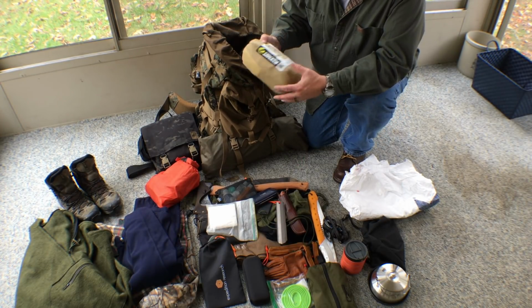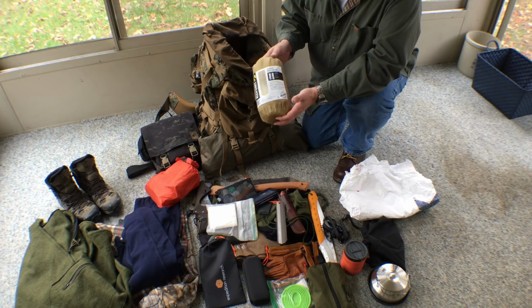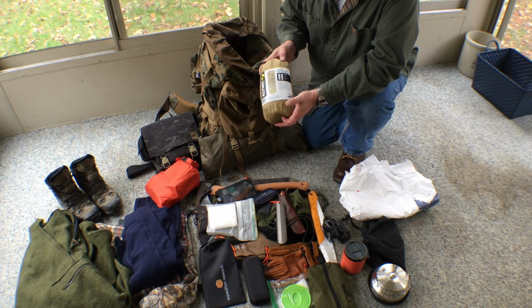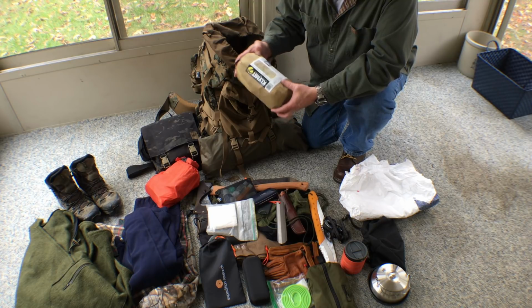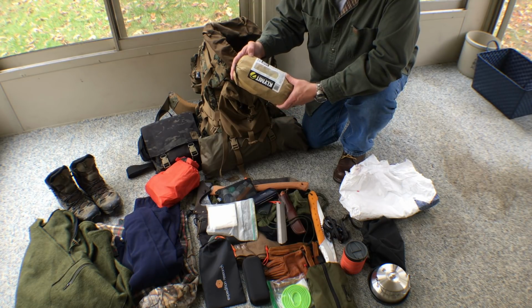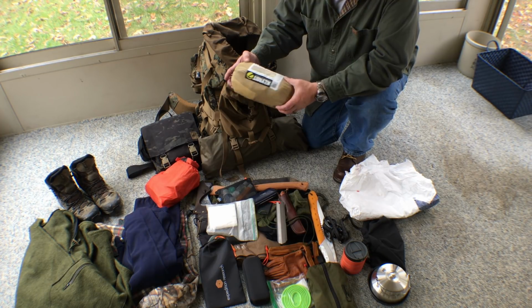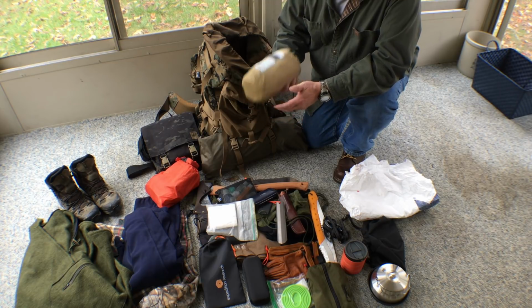For my sleep pad, I'm using this insulated Static V from Klymit. It's the Recon. Let's see, it's a 4-season lightweight sleeping pad. It's R value of 4.4, it's 25 ounces. And it's 72 inches long by 23 inches wide, so just about right.